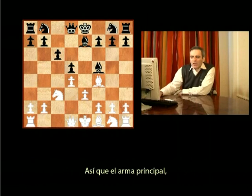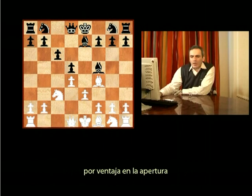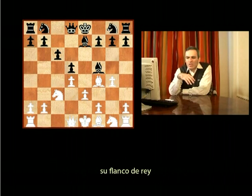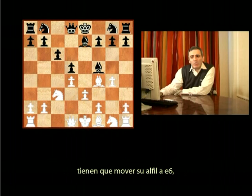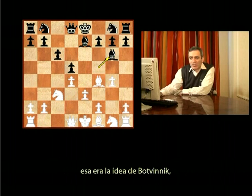much for White. So the main weapon, the main idea to fight for an edge in the opening, was Botvinnik's g2, g4, which sounds quite ridiculous because White is just compromising its king side without gaining any real advantage. But it occurs that Black eventually has to move the bishop to e6, thus giving up control of the b1-h7 diagonal, because if the black bishop lands on g6, that's Botvinnik's idea.